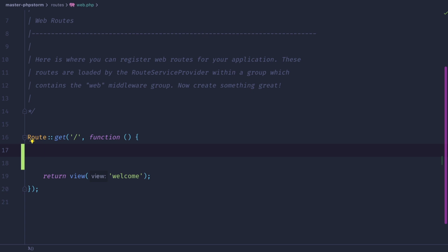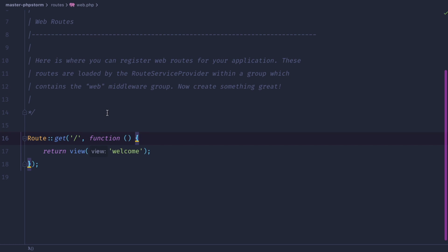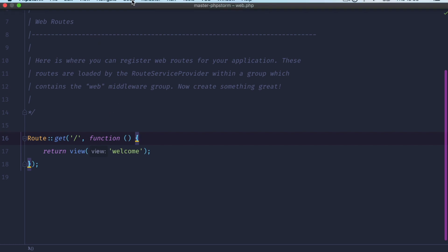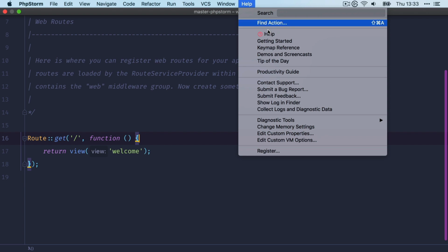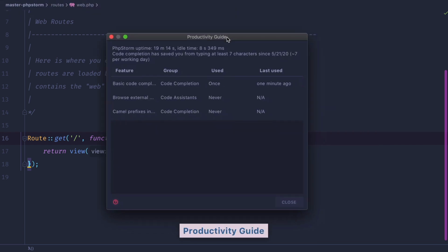All right, next on my list, let me see. I'm almost finished with the stuff I wanted to show. There are just some little tips and tricks that I want to show you. So first, under the help section, there is this productivity guide. And this is pretty interesting.